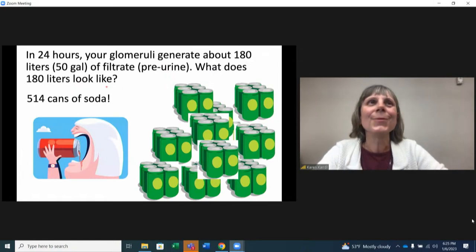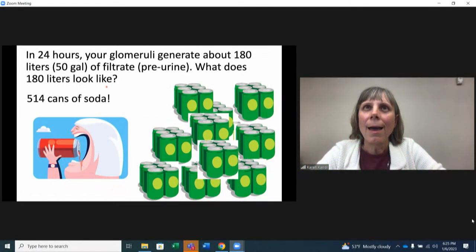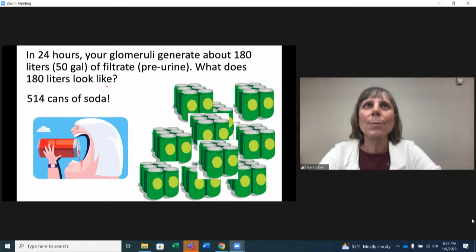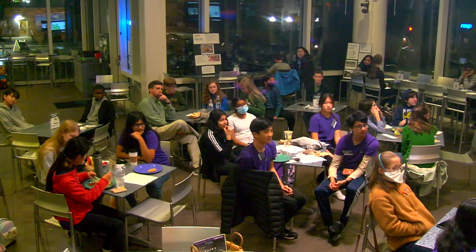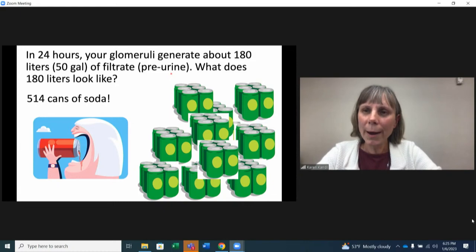So how much filtrate, right? In 24 hours, your glomeruli filter approximately 180 or so liters of filtrate. That's about 50 gallons. And if you're trying to imagine what 50 gallons looks like, it's about 514 cans of soda. So that's filtrate or pre-urine. Maybe you're thinking right now about how much urine you produce, and you're realizing it's not 50 gallons of urine. That would be absurd. So what happens to it?